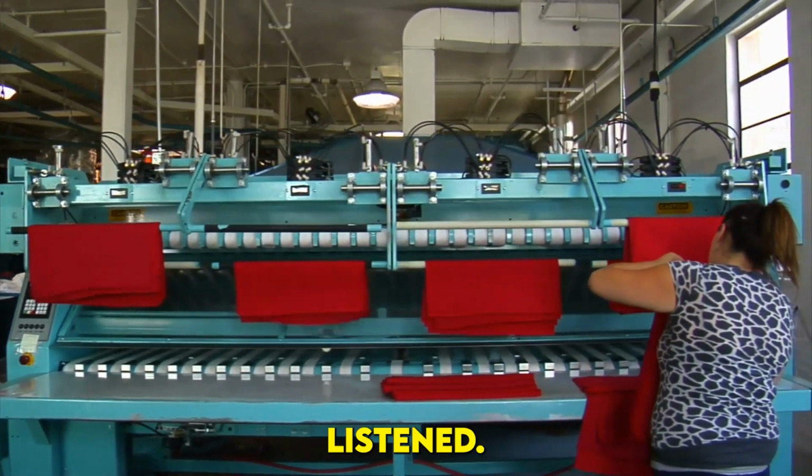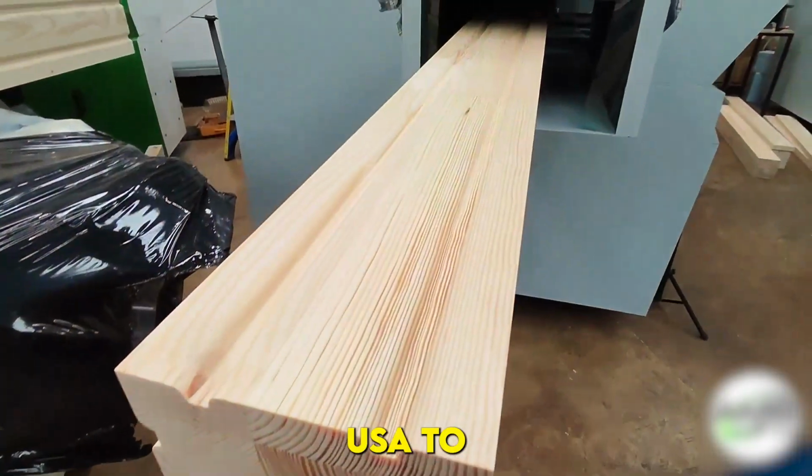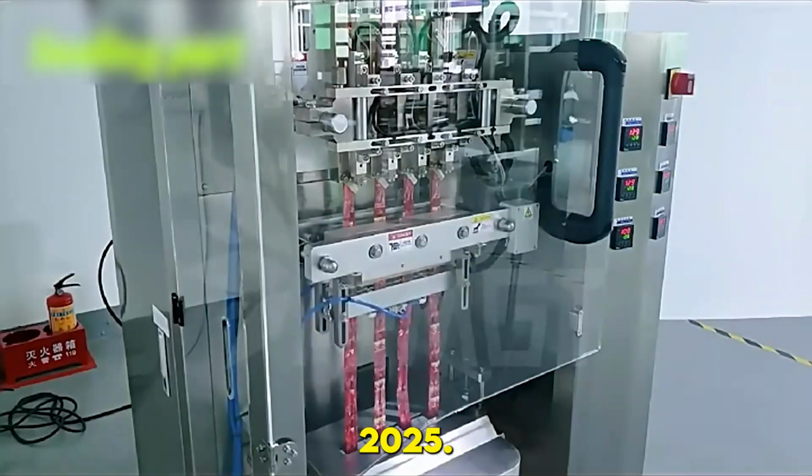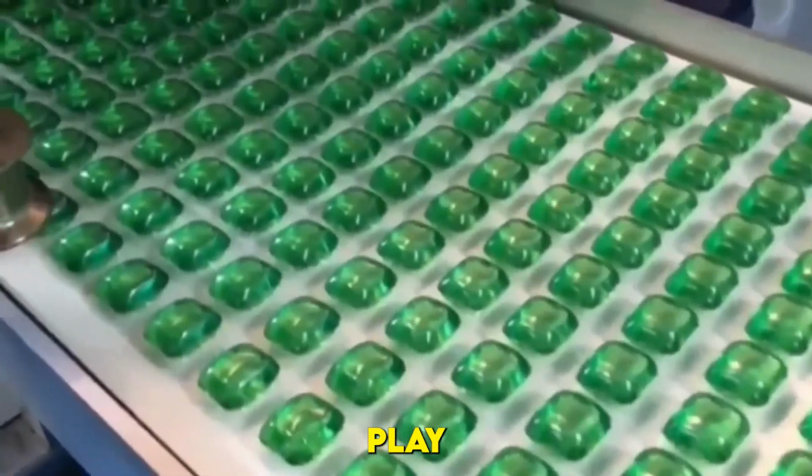You asked. We listened. Here's a brand new lineup of easy-to-use machines you can buy right here in the USA to start a business in 2025. No importing, no long shipping, no tech issues. Just plug, play, and profit.